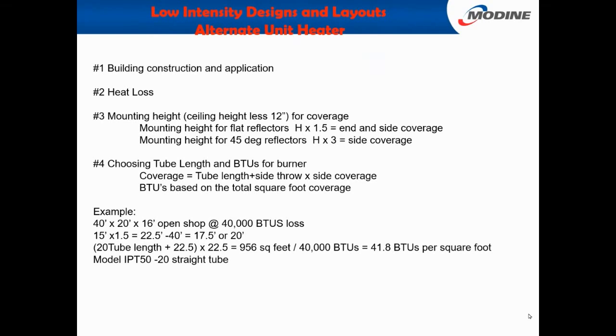Okay, so we know what that is. And so 40,000 uses 41.8 BTUs. Bingo. Pretty much right on the money. We've got that window, 30 to 50. And if that's going to work, then we probably got it. So in this example, we'd use an IBT 50 20-footer. That would heat that sufficiently on a flat.